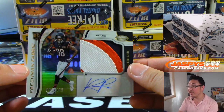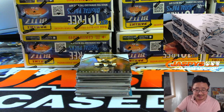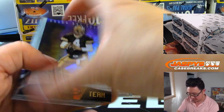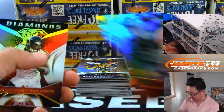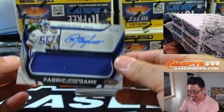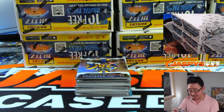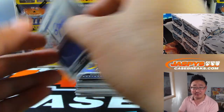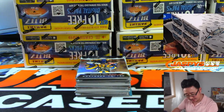We're gonna start off with three color patch auto, Riley Ridley, out of $4.99. David Duffy with that one. And just in the interest of time, we're gonna breeze by those. We'll sleeve these and we'll top load the hits later. 12 out of 15. That's Lawrence Taylor. Giants, fabric of the game. That's unexpected. Mark Mathson with the Giants, LT.